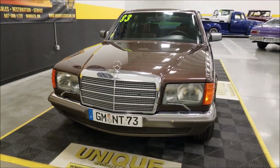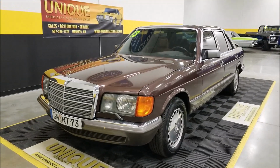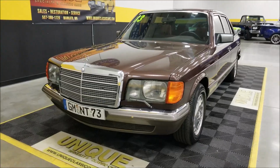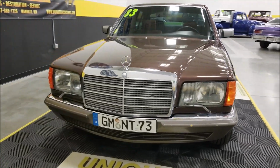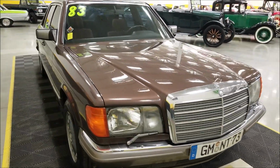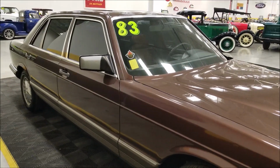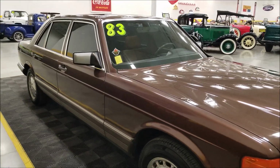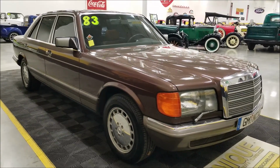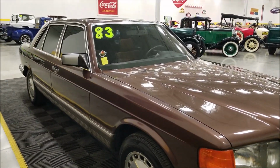One of the telltale giveaways is the front end. This particular one is in a brown metallic, brown velour cloth seats. Of course, the 5-liter V8 underneath the hood. This was imported sometime around the 2000 year mark, and it was imported into the state of Washington. Went from Washington to South Dakota. Those are the two states it's been registered in. Clean Carfax, no accidents reported since it was in the States.